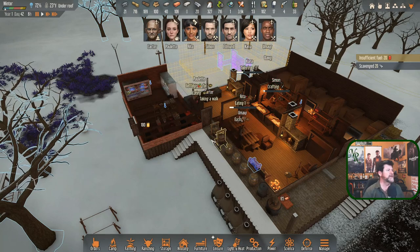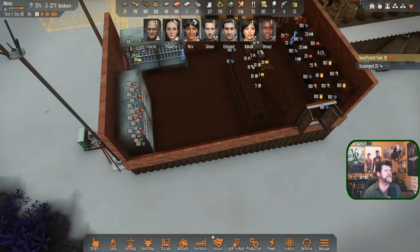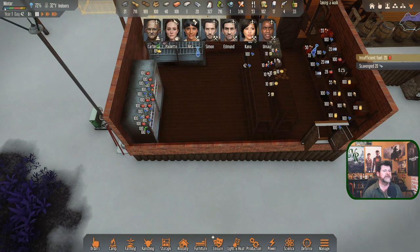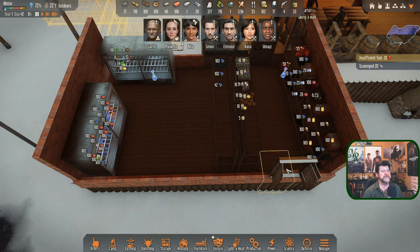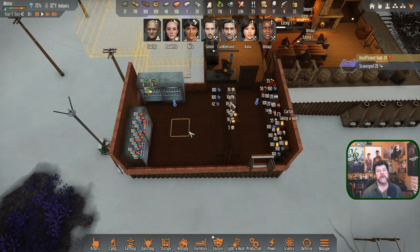Cutting. It is 23 outside. So if it's 22 outside, it should be 29 or 30 inside. 32. So we'll just leave the window open and we'll see what happens.